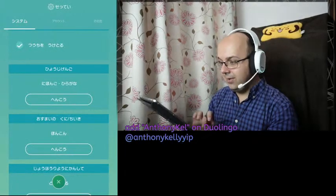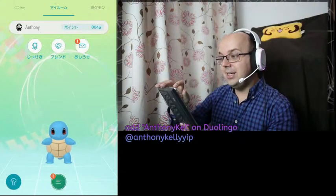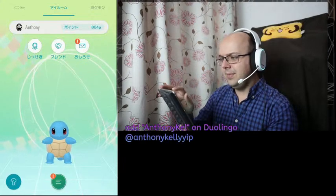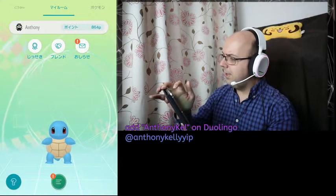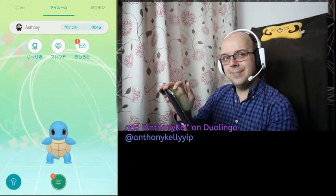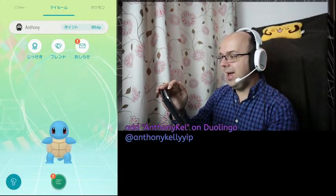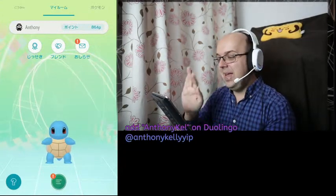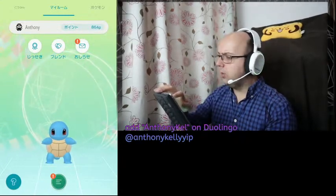Okay, and now my app is all in hiragana. Actually, no, there is some katakana in here as well, so they were lying. My room. What do you think that means? I'm thinking mail room. Okay. Pokemon. Okay, so we've got some katakana here, Pokemon. Maybe that says mail room, I'm not sure. And then we have koukan.